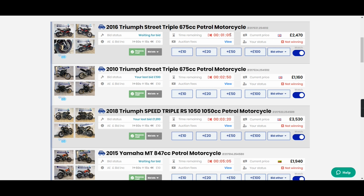That time's changed from 6 seconds left to 1 minute 6 seconds left. This one hasn't changed because no one's bid on it. So this Street Triple here, the black R with the gold wheels, could end up going before the one above it, because if people keep bidding on that, then obviously that time's going to increase. Now, as I said, 2,470 with fees and delivery to your door, you're looking at 3 grand, I think.